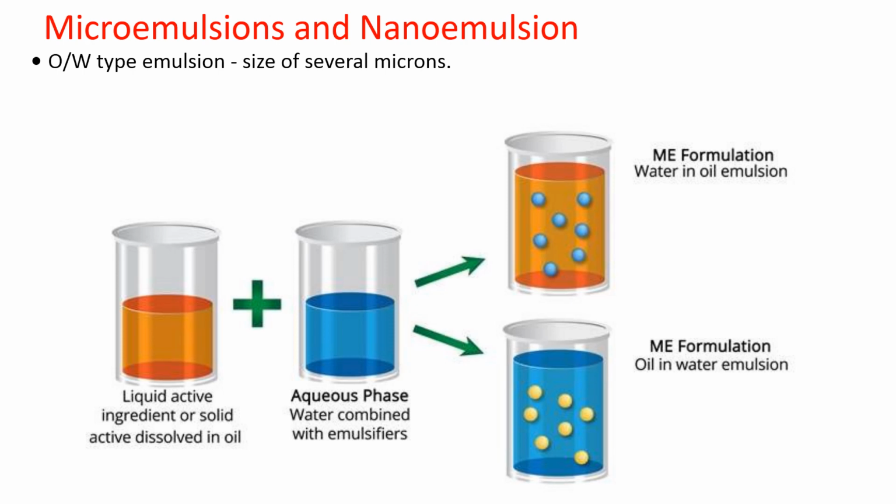Another formulation is microemulsion or nanoemulsion. Based upon their size range, they are categorized as micro or nano. Usually these are of O/W type, but you will also find W/O, sometimes O/W/O, or W/O/W. But usually these are of O/W type. Now, these are prepared by taking an aqueous phase and a non-polar phase. The non-polar phase usually is an oil which has the lipophilic component dissolved in it. The lipophilic component can be a liquid which is properly miscible with the oil, or an active solid ingredient, which should be dissolved in a liquid oil.